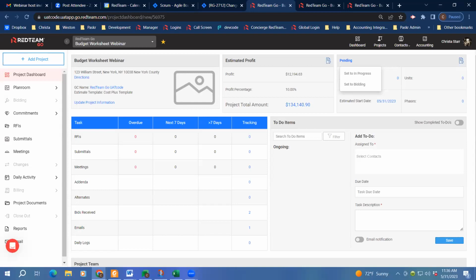All right, that should get all of my big items out of the way, so we should be good to go. I'm gonna turn it over to Krista and let her continue to share the screen and show us a little bit of this budget worksheet.